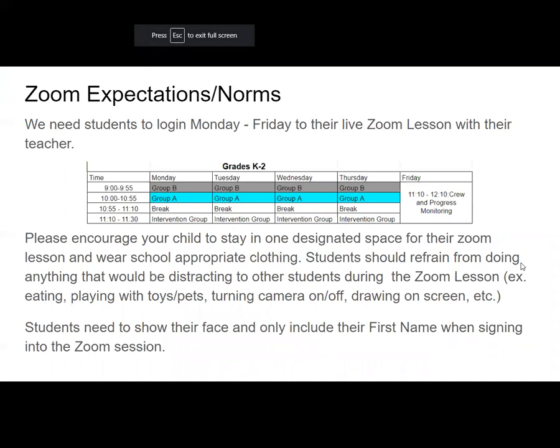Zoom expectations and norms. We would love to see all students every day. We will be taking attendance, and it's very important to create a routine where they understand that this is now their school time. So you can see our Zoom times.